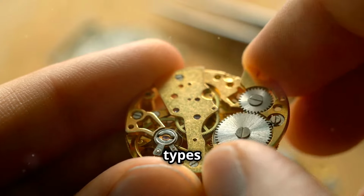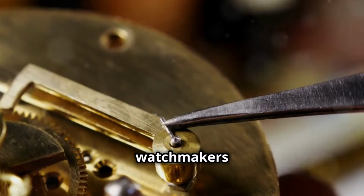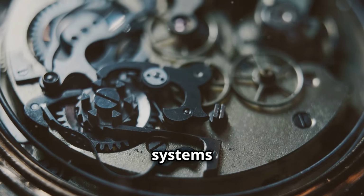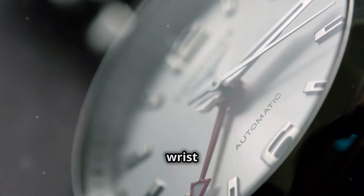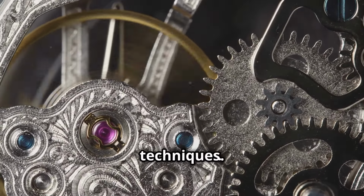Let's break down the different types of watch movements from each country. This is where the Swiss and Japanese really diverge. Swiss watchmakers are known for mechanical movements, both automatic and manual winding. These movements rely on intricate systems of gears and springs. Automatic movements wind themselves using wrist motion. Manual movements need daily winding. These are prized for their complexity and traditional techniques.